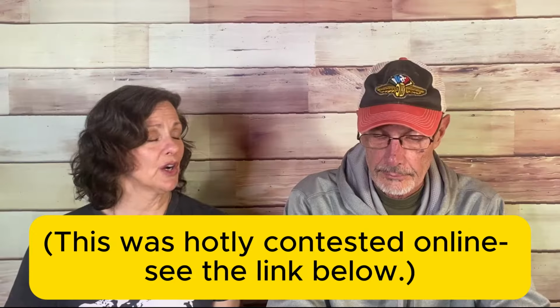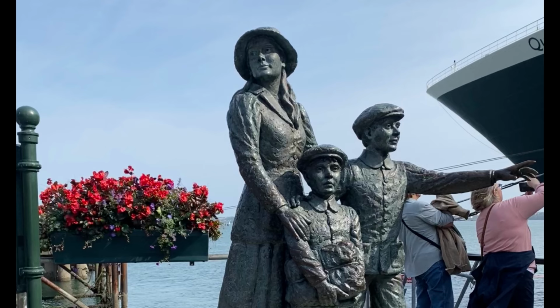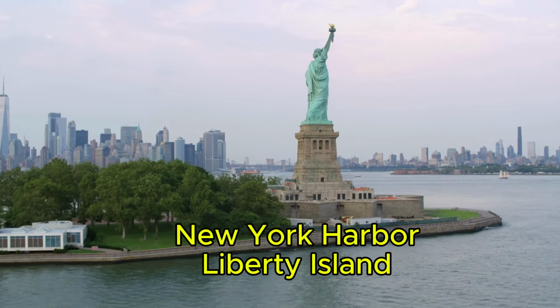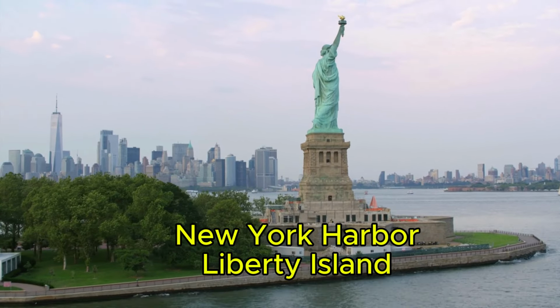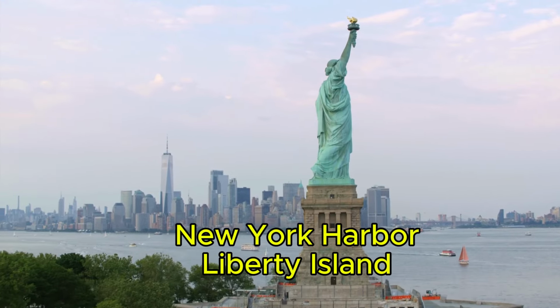As we continued on down the port, we came to some immigrant statues. One of them showed a young girl and two little boys, and this was a statue in honor of Annie Moore. Now, Annie Moore was 17 years old when, on January 1st of 1892, she arrived with her two younger brothers as Ellis Island's first immigrant received. They had just opened it on New Year's Day, and she was the first person to be received there. She got a $10 gold coin, which is probably more money than she'd ever seen in her life.